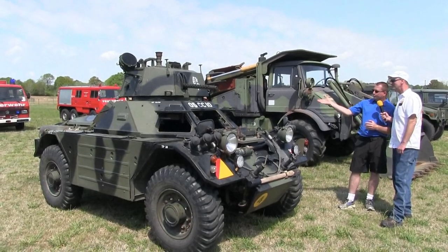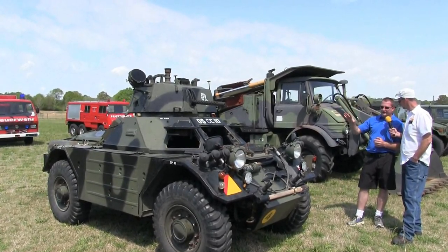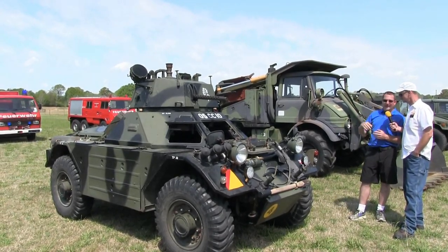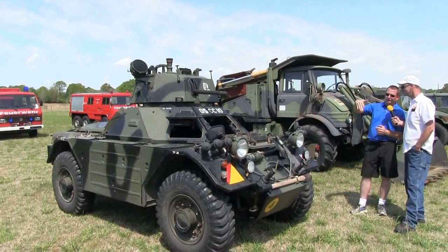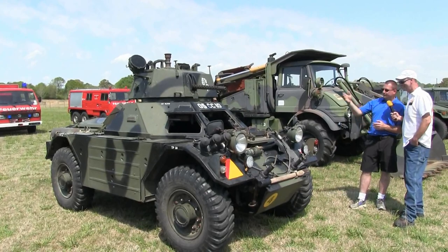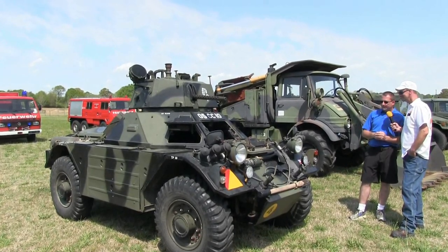It has a Rolls-Royce straight six engine in it. It cruises about 50 to 60 miles an hour, 60 wide open tops. I usually don't even drive it that fast. It has a license plate, brake lights, turn signals, headlights. It is a street legal scout car that has armor. And it's got a lot of character to it.